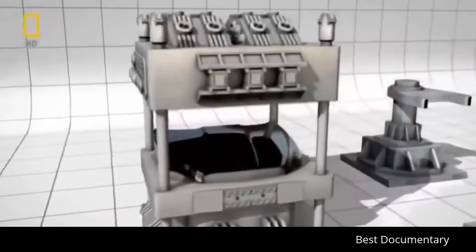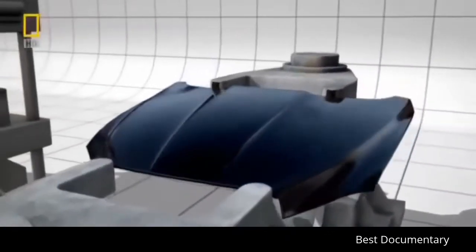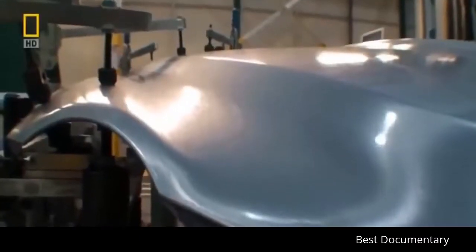Once formed, aluminium combines strength with flexibility, allowing it to spring back from shock or impact. So by putting these forms and shapes into the panels, it makes the panels incredibly strong as well.